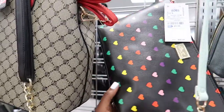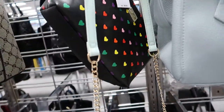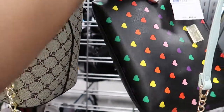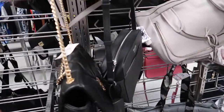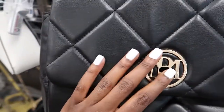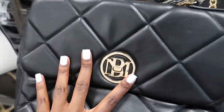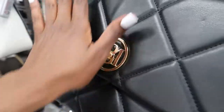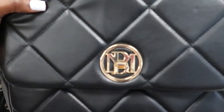This could be cute for travel. Put your little oblong things in it. And it's really sturdy. Ooh. This is giving something. Oh, I don't really like when non-name brands put their name on stuff like this. Because the quilting is so pretty and the gold chain is a great detail, and then they do this. Like, girl, somebody know who that is?